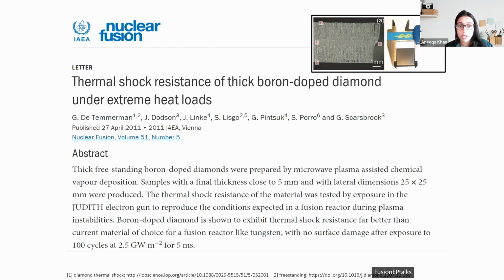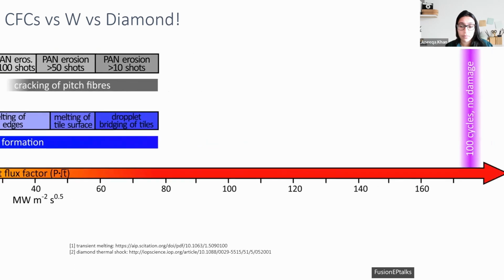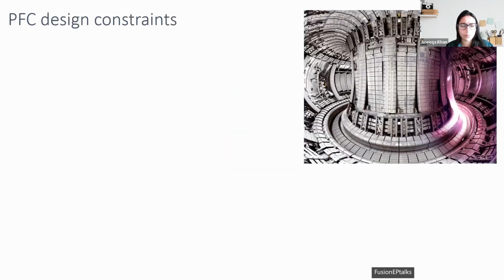Now, I've said this number, but just to put that in perspective, if we go back to this diagram, which we had at the beginning of the talk about the damage threshold of pure tungsten and CFCs, the performance of the CVD diamond is all the way over here without damage. And I love this quote at the bottom here saying, "I've never seen anything like it." So a very strong performer, unrivaled, unparalleled. You know, we're talking almost ELM type loadings here in JUDITH. So absolutely fantastic performance.